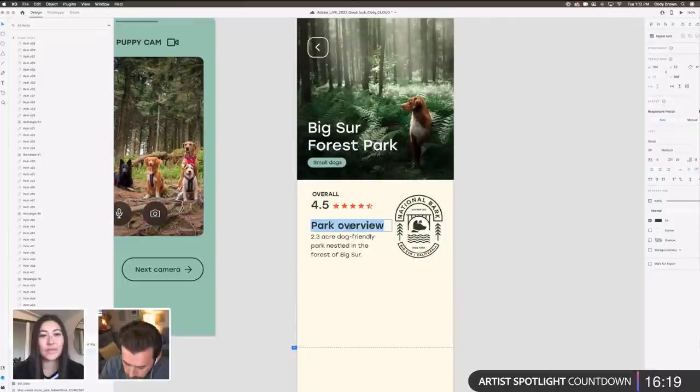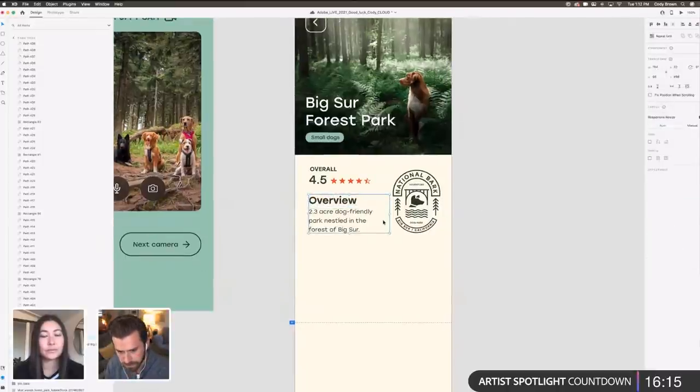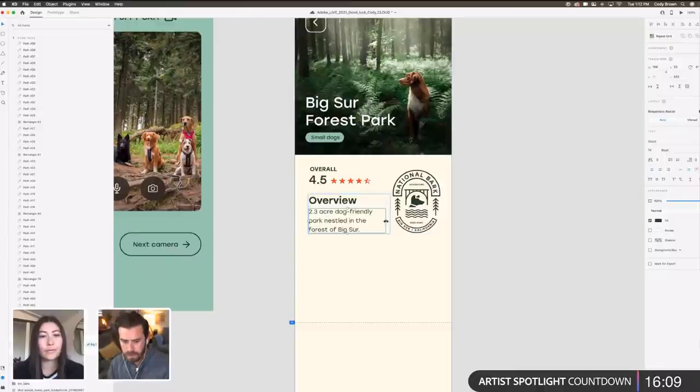Maybe we just say overview so it doesn't run into the badge too much. And again, this is where you want to see what kind of text you have in here and how long it is, because it could run on too long. So you have to make some rules as to where it'll break. I think that's okay for now.